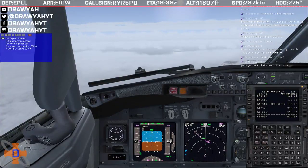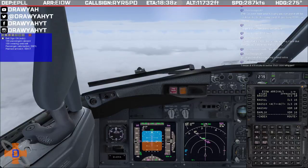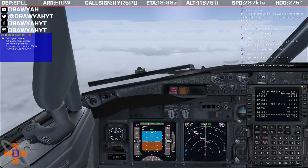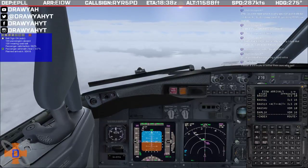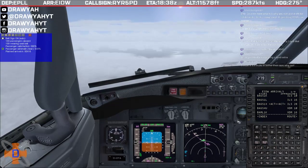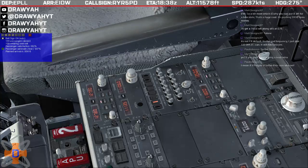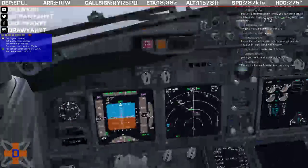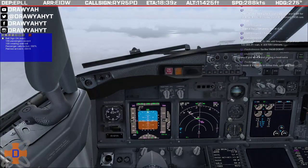This is center. Good afternoon, Tower. This is Ryanair 5 Papa Delta with you at flight level 116, approaching Dublin today. Ryanair 5 Papa Delta, Shannon Control, squawk 6622. 6622 for Ryanair 5 Papa Delta.